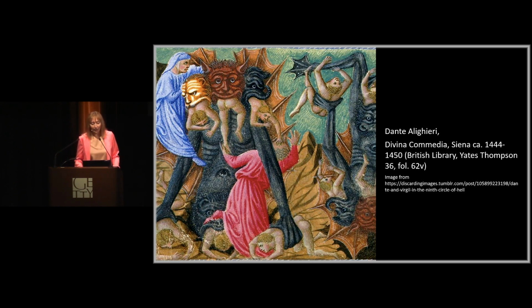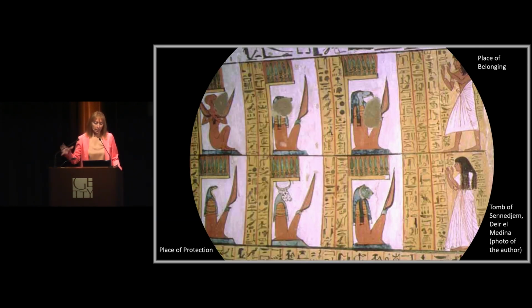You're probably really familiar with images representing hell in the Divine Comedy of Dante Alighieri. This is one of my favorite ones, where you see those devils devouring the dead. But those inhabitants of the Christian hell are also guardians and judges, and you can see it a lot also, for instance, in the Book of Watchers. And so we have demonic figures guarding places, being judges, and living in the netherworld.